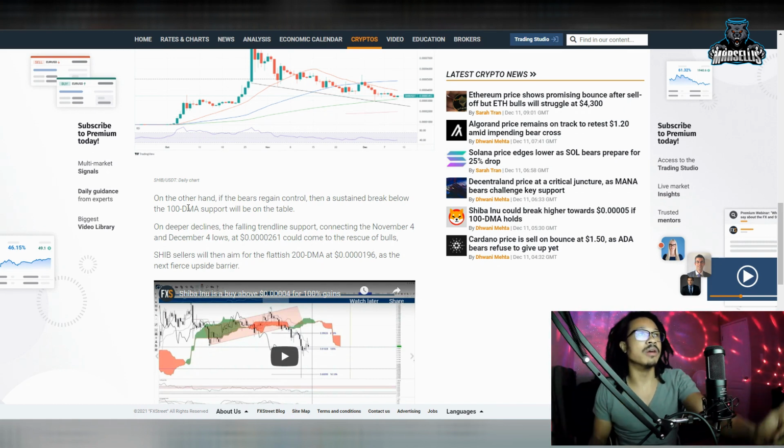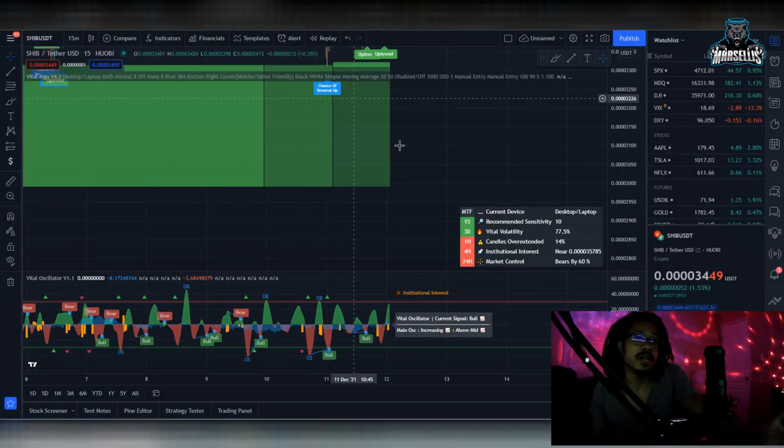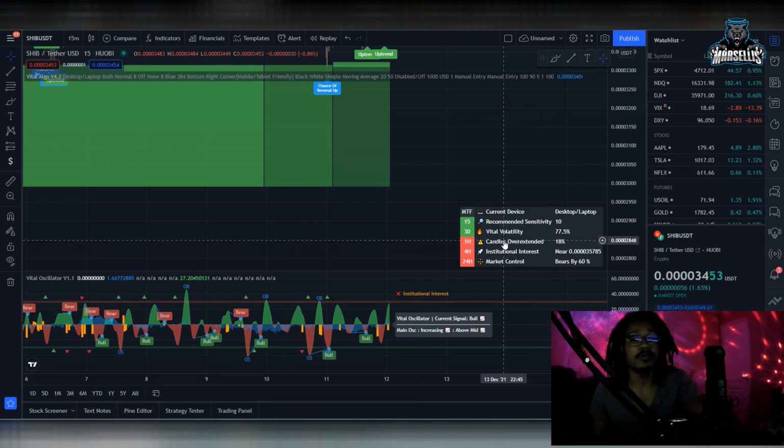Hopefully we don't go bearish, but to be completely honest, we're 60% on the bearish side. So 60% bearish for the 24-hour market control. That means we have a 60% chance of going down and only a 40% chance of going up. So we got to look at those odds.